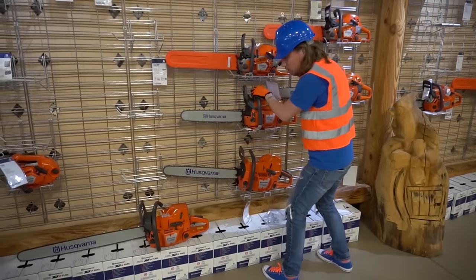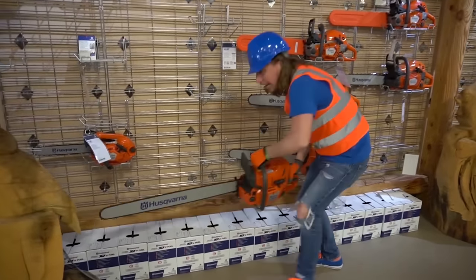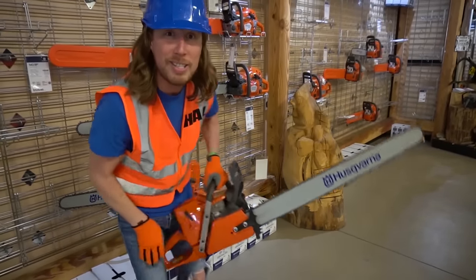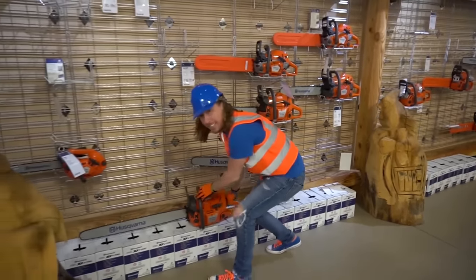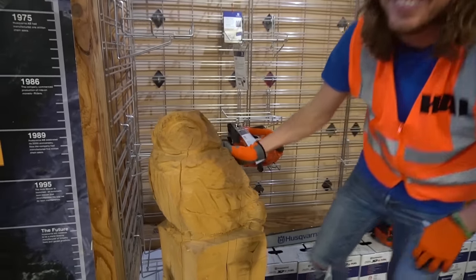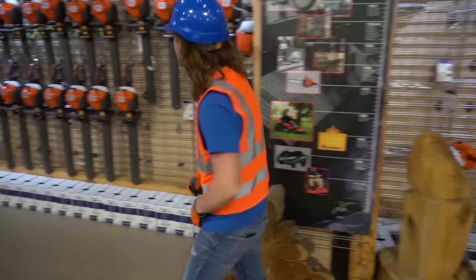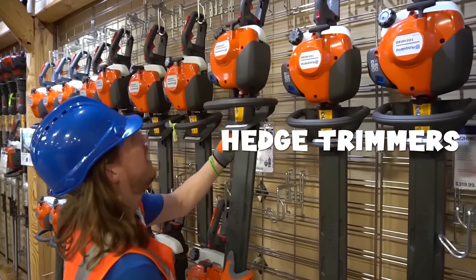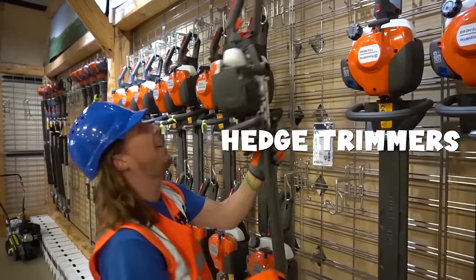Check out this one. This one's really big. Oh, look how long that one is. Oh, wow. That's really awesome, right? Oh, and check this out. It's a wooden nail. That's really awesome. Cool, let's look at these right here. You got hedge trimmers. Oh, these are really cool. Handyman Hal's used one of these before.